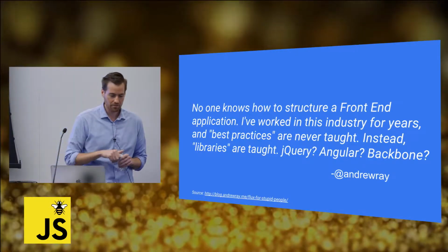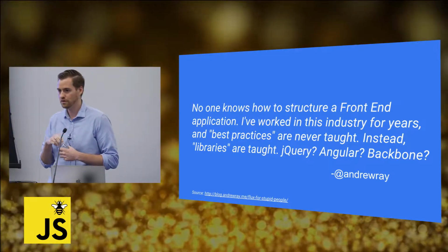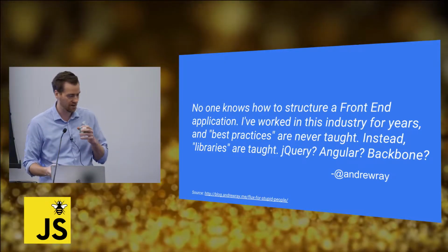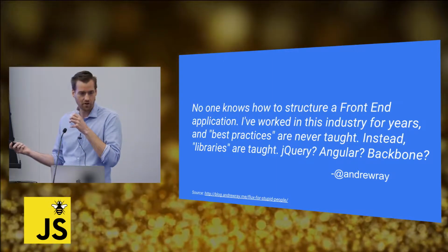But the problem for front-end developers is you learn frameworks and you don't really learn the DOM. You don't understand how the browser is doing stuff. You don't understand how to build stuff from scratch. As Andrew Ray points out in this quote, which I'm not going to read because hopefully everybody read it.